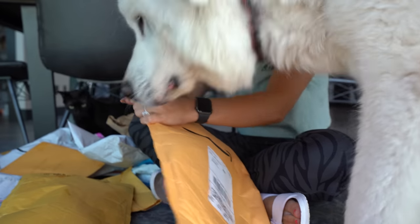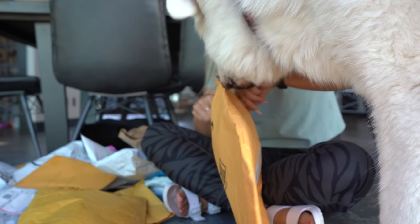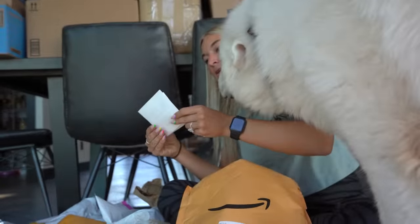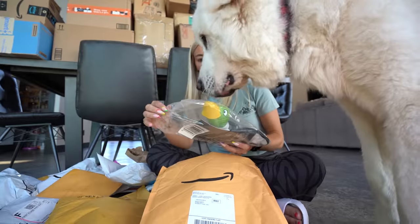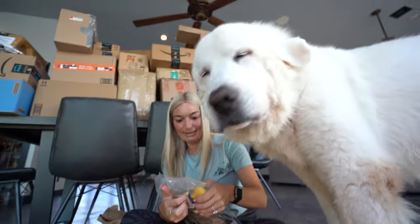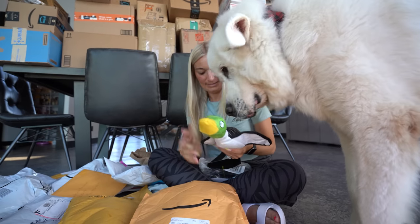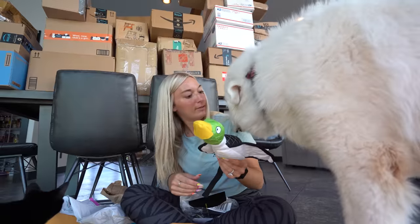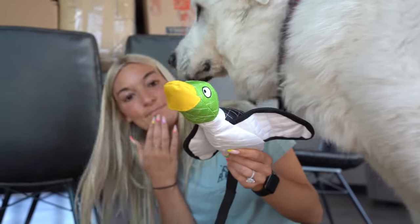Here we go, buddy. Looks like it's from Amazon. The whole family has joined us. You see behind here? We've got Bella here, that's exciting. Let's see what we got. Good old Amazon. This is from Levi. Whoa. A duck? Wow, Koda, how lucky. You just looked right into the camera. Can you believe it? You've never had a duck in your whole life, huh? Do you want it? He's definitely had lots of duck toys. Oh, you do? But he's still thankful for each and every one.